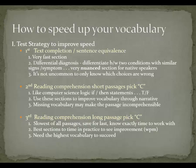Use these sections to improve the vocabulary through narrative. So as you're taking these practice exams, you want to write down which words you didn't know, and you're going to want to take a guess. I'll talk a little bit about that as a method of improving your vocabulary.